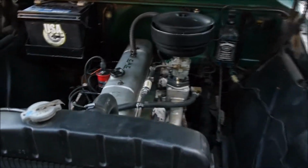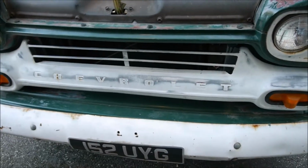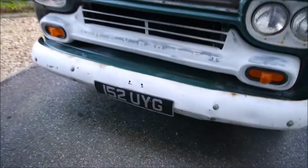Right, so it's a GMC engine. I know it says Chevrolet on the front, but the actual moustache grille for it is up there in the roof, but it's got a middle bar missing. So instead I put on a Chevrolet grille on the front, but you can see at the back it's a GMC.